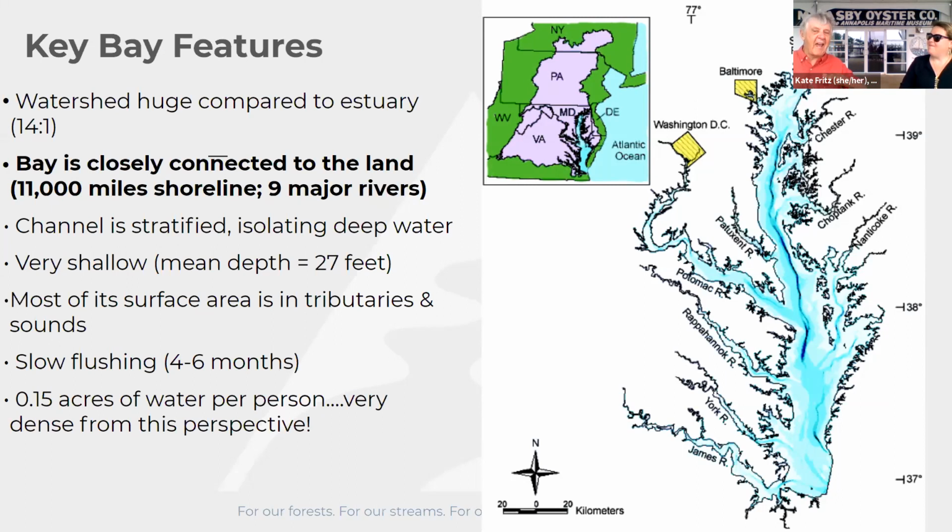And if we added up all of the streams in the basin, end to end, they would go halfway to the moon. Wow. So the idea that we're not connected to the bay is just wrong. We are all connected. And that's something that the Alliance realizes, and they act upon that, which is really great. So Lauren, the next one, we're connected via these rivers and streams.